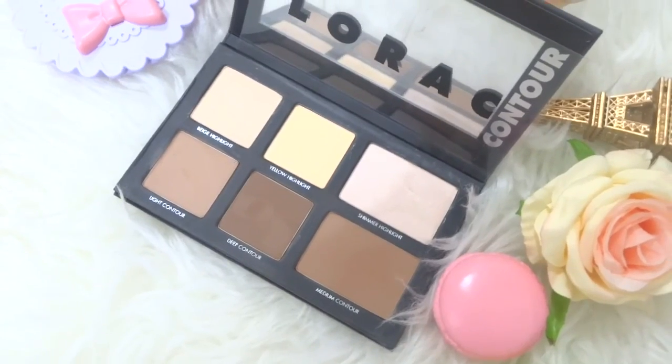I have here two contouring palettes, which this one I mentioned in my, I forgot what haul was that. August haul. Oh my god, yeah, August haul. This is the Lorac Pro contouring palette, and this is really good if you are into that really chiseled look. This deep contouring shade is just the bomb. However, if you are a beginner, you might as well try a different palette instead, because they are extremely pigmented and you might have a bit of a hard time blending it if you are not careful. So yeah, just a thought.